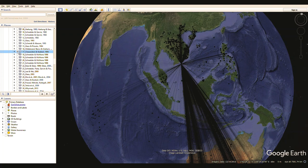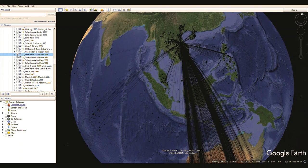Chalcedon and Kobol, I apologise if I'm pronouncing these names wrong. Pronunciation is not the best thing, but this location is just simply not working. These lines are not overlapping well where they should be, and there's no symmetry here where there shouldn't be. So we keep going through.